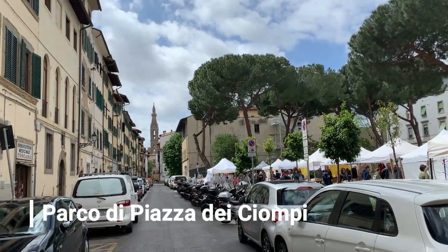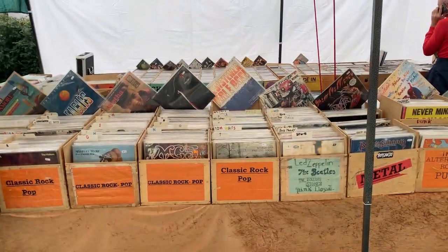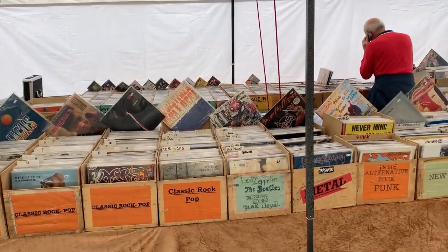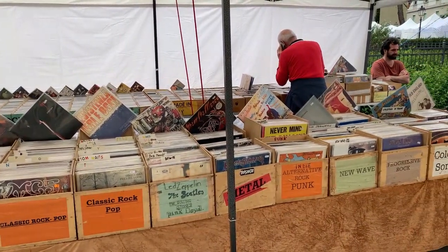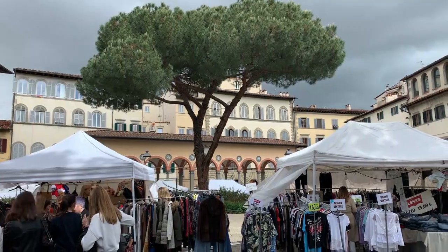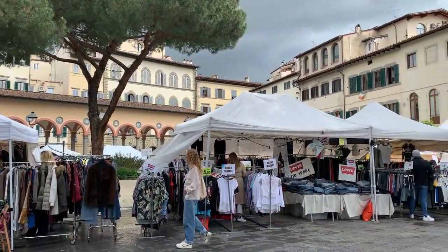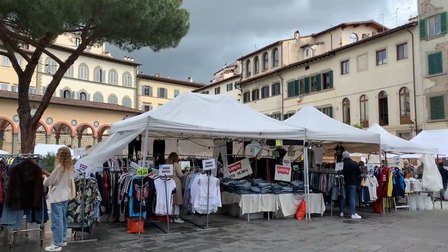Then I went for a walk in the area and I encountered another flea market, a pop-up flea market, I guess. Not sure if this is always here or just for a special occasion this time. They were selling vintage clothes, jewelry, records, books, all kinds of things as well.